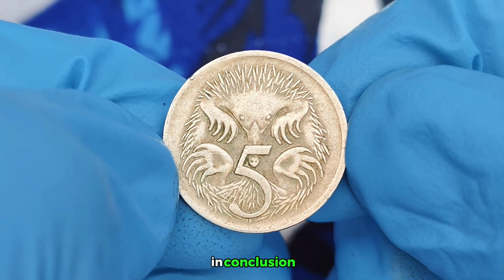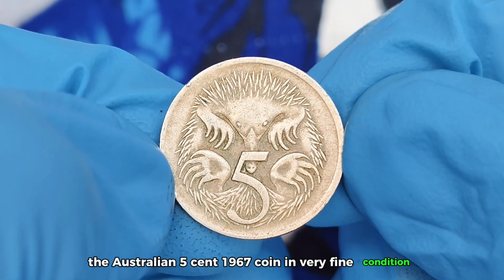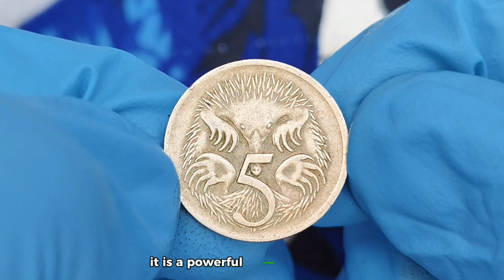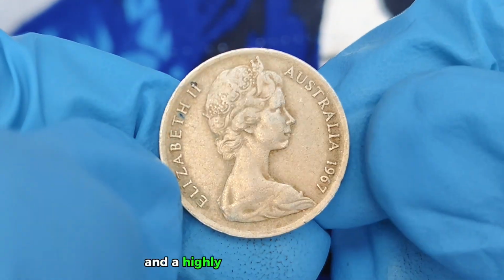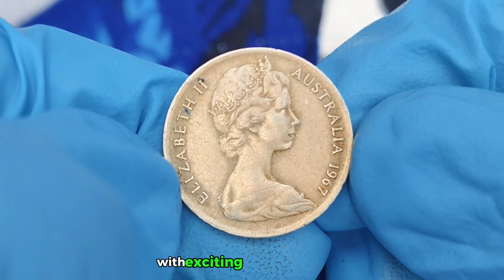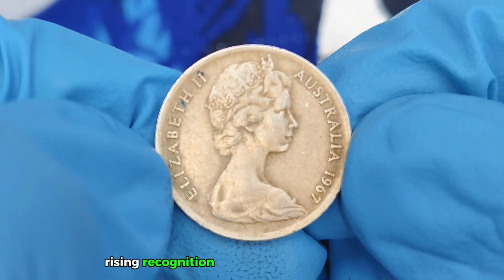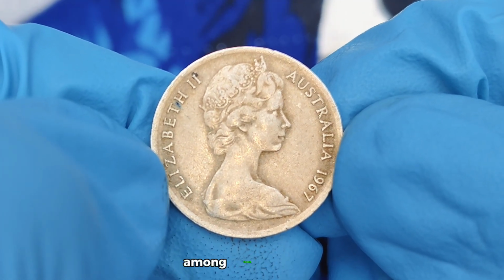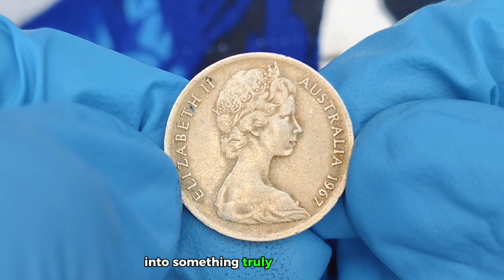In conclusion, the Australian 5-cent 1967 coin in very fine condition is far more than a simple piece of change. It is a powerful symbol of history, a beautifully designed national icon, and a highly demanded collectible with exciting market potential. With its strong story, rising recognition, and impressive value outlook, this coin proudly earns its place among those believed to have the power to turn small change into something truly extraordinary.